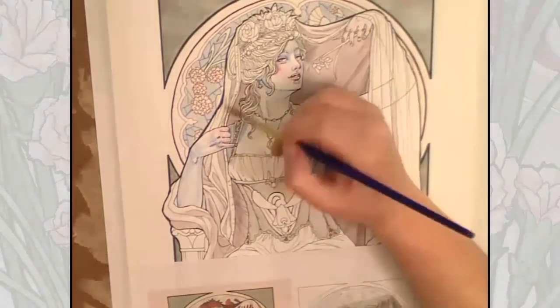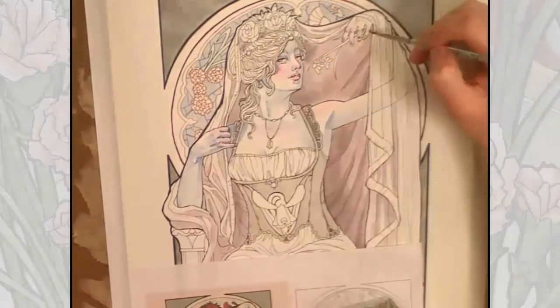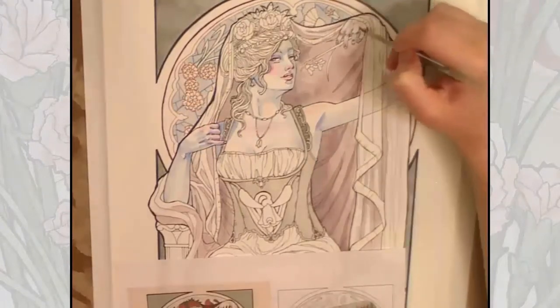All the while, I have my reference sheet just off camera to help me remember where to paint my cast shadows, which are key to rendering a convincing figure.